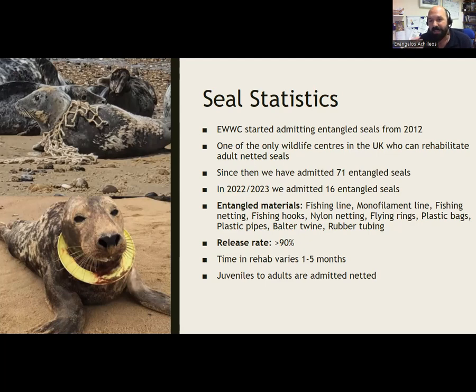Now, the materials that they do get entangled in really do vary. It can be fishing line, monofilament line, fishing hooks with some animals as well, nylon netting, flying rings are becoming an ongoing concern, even plastic bags, baler twine, and we had one this year that had rubber tubing around it. Now, our release rate with our entangled seals is quite high, approximately just over 90% currently, and the time that we've got the seals in rehab does vary. It can be anything between 1 month, so quite a quick turnaround, to up to 5 months. And the seals that we do get that are entangled, again, can be juveniles, pups, to adults.